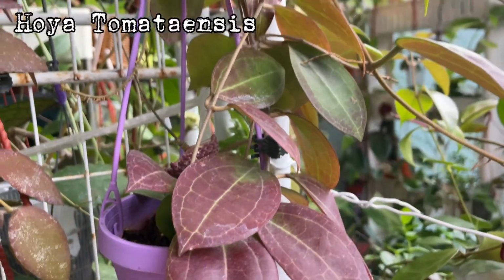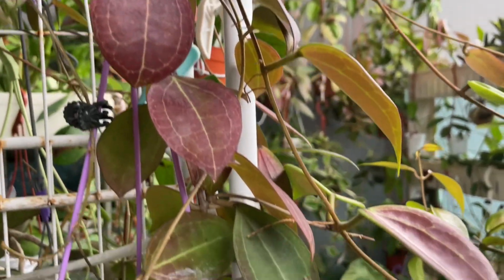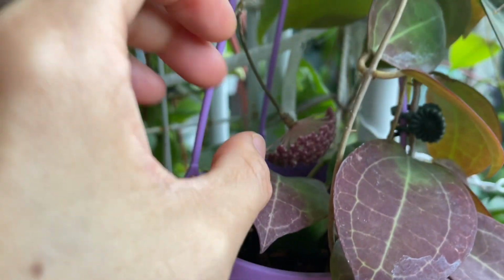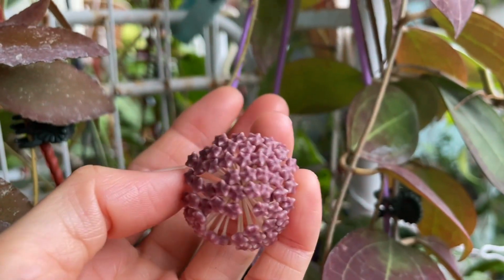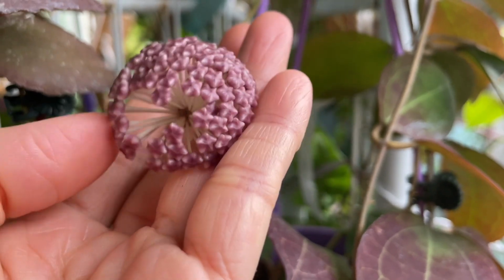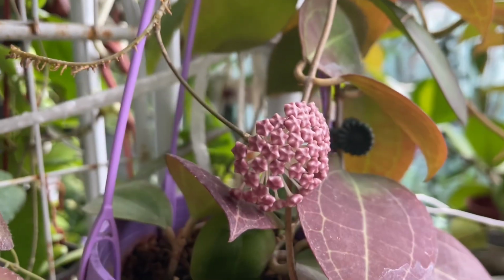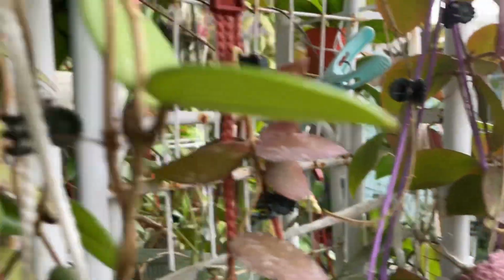And we have my Tomataensis, a very easygoing and frequent bloomer with beautiful sun-stressed leaves. And it has put up a new set of flowers again. As you can see from here, it's really a round ball of flowers, and it flowers very often, though it's quite short-lived. And there's another one here.